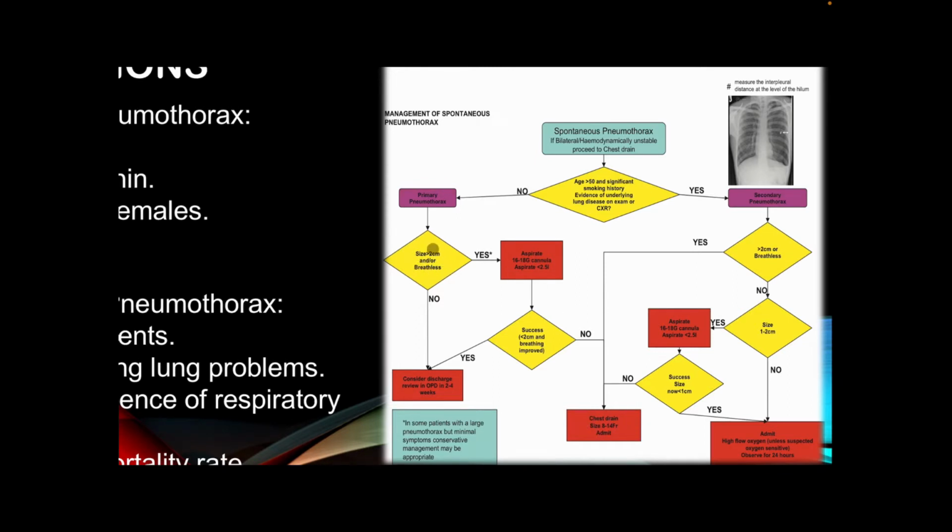If the size of the pneumothorax is less than 2 centimeters and the patient is stable, with normal saturation, we can discharge the patient and ask him to come back in 2 to 4 weeks to the outpatient department, respiratory clinic.